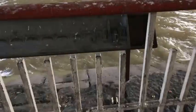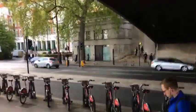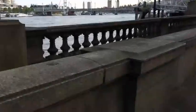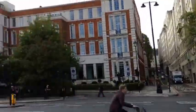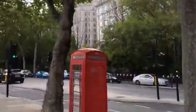Okay, we're under Waterloo Bridge. Go up here. Get a better view of the river. Okay, we're coming up on the Strand, just up there. Up there, so that is the back of the Savoy Hotel. That one there.